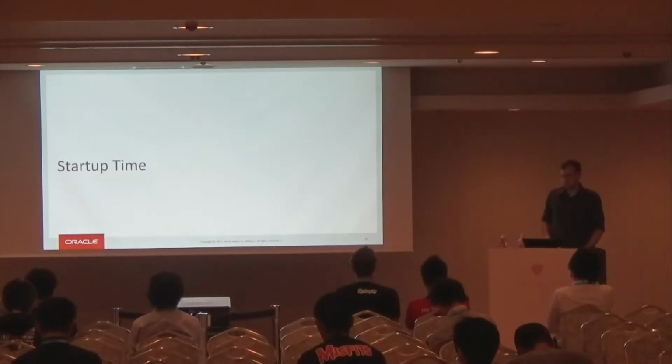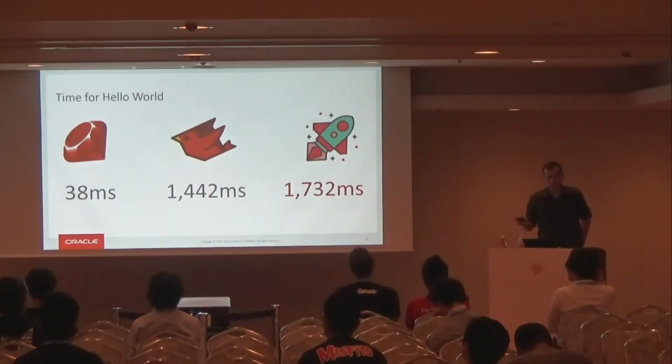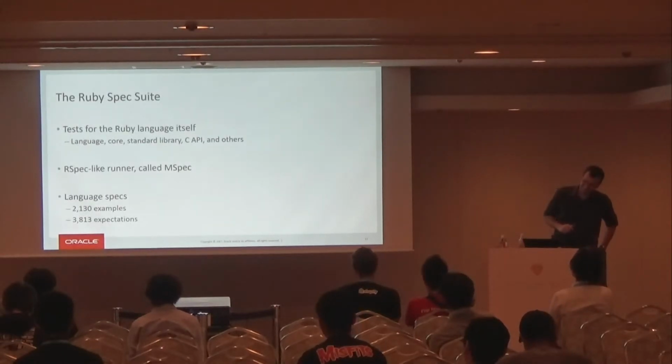So what are we actually looking at? Running a simple Hello World app, we can see MRI has a very strong advantage with regards to startup time. It's around 40 milliseconds. JRuby's about 1.4 seconds, and then TruffleRuby's at 1.7. So not great. Nobody actually runs Hello World in production, but it was meant to be illustrative.